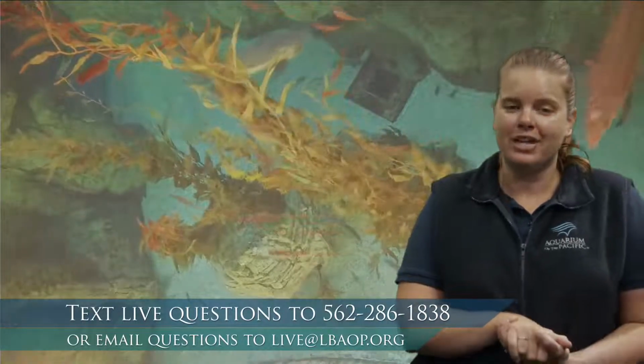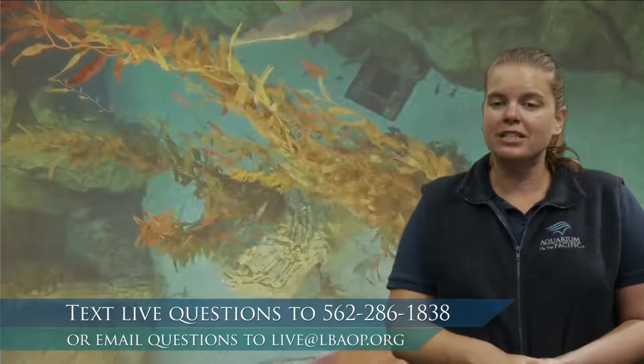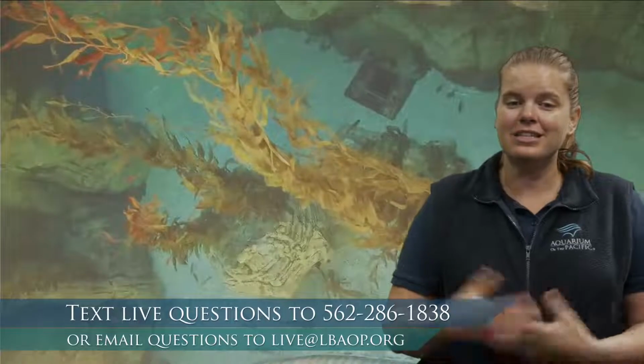Now, this particular view that we're looking at is our Blue Cavern exhibit. Blue Cavern is one of our exhibits here at the aquarium. It's our largest kelp forest exhibit. It's about 3 stories tall, and it allows us to see what a kelp forest looks like. Now, I think we might have some videos of kelp forest out in the ocean that we can check out as well. But take a look.